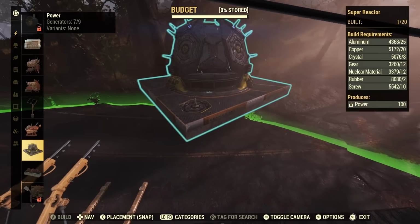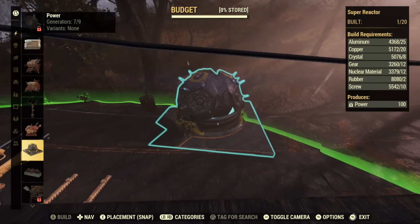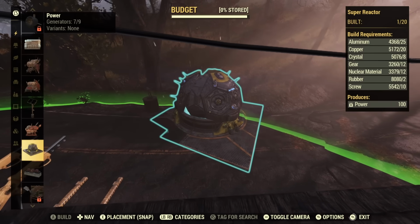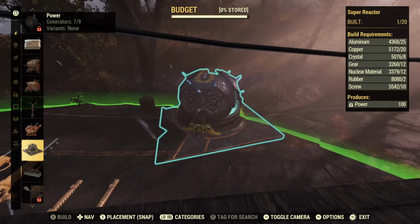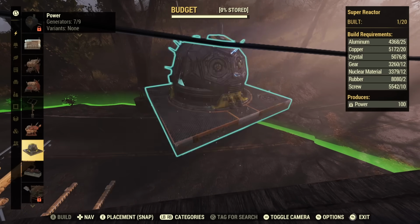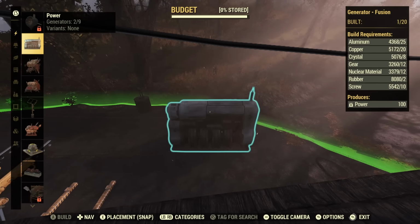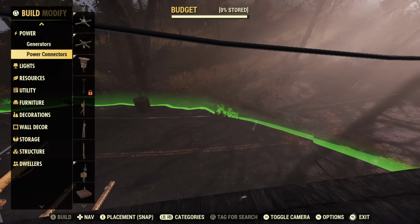Now that's all the weapons and armor. Now we have some camp items, and one of the camp items available is going to be the Super Reactor. Now this is a big piece of kit, but it does produce quite a lot of power. It gives you 100, same as a fusion core generator.